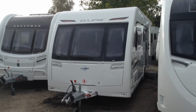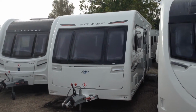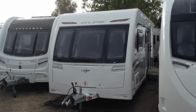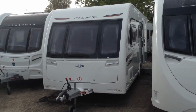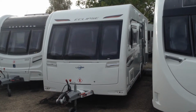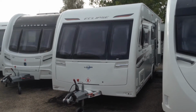Today I'm going to show you around this 2015 Lunar Eclipse 17/4. It's a four berth touring caravan with lounge to the front, mid seating facing the kitchen and the end washroom or end bathroom. It comes with a nice specification including ATC, active trailer control. You'll also notice it's got the Alco stabiliser at the front, good size gas locker, and you've got those very large three opening windows, so lots and lots of light entering the caravan from the outside.